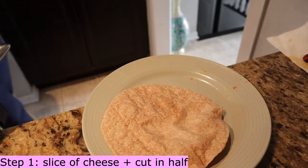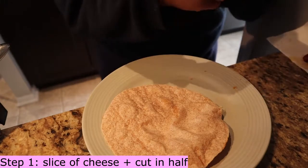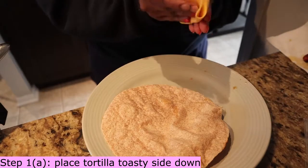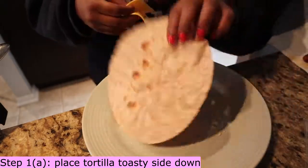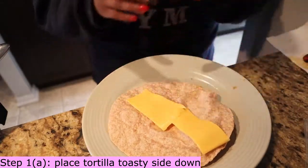Now is the fun part. We are going to start building. First, what you're going to do is lay the tortilla down, and I always put the most toasted side down, and then I'm going to take a slice of cheese, cut it in half, and once that's done, I will add in half the egg mixture. Only half because I want to still be able to fold it properly.